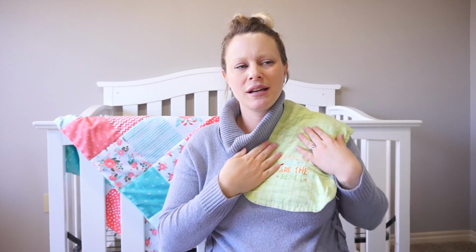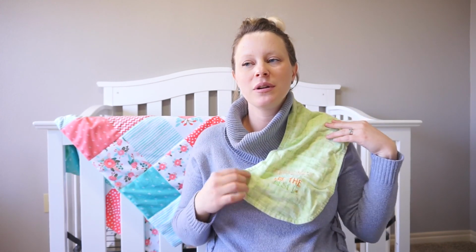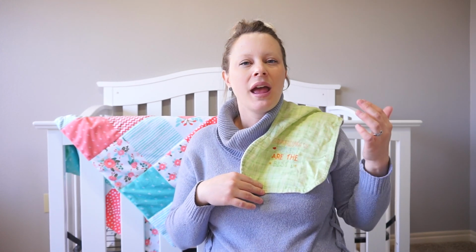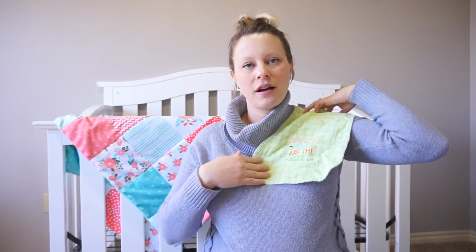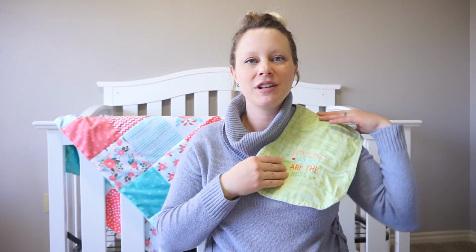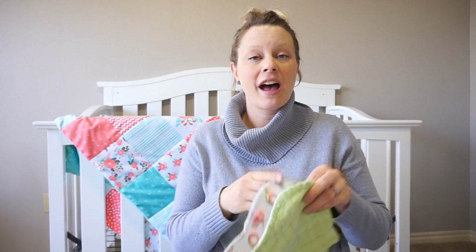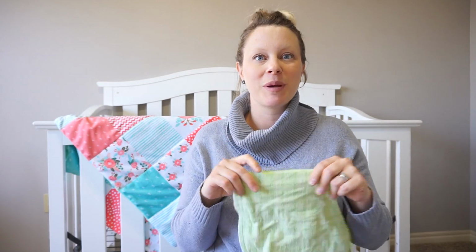This, whatever this material is, doesn't budge. I noticed the Aiden and Anais ones are so thin. First of all, they're kind of a joke when it comes to a burp rag, and they also just kind of fall off. These are stuck to your shirt, whatever you're wearing. So I loved these so much. She had them made by a friend, and I'm not really sure how many we have, but I love them, and these are one of the first things that I'm going to pull out when baby girl's born.